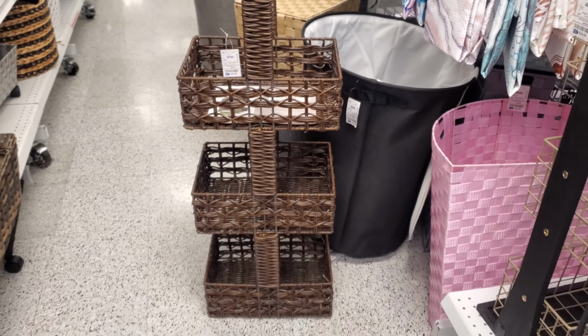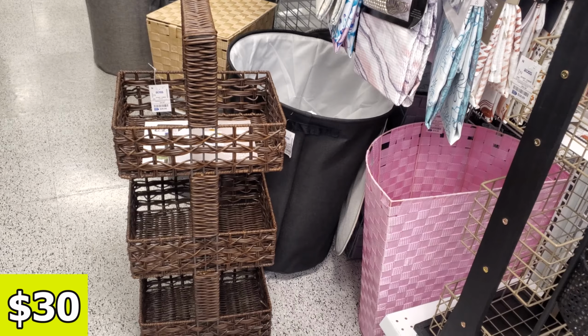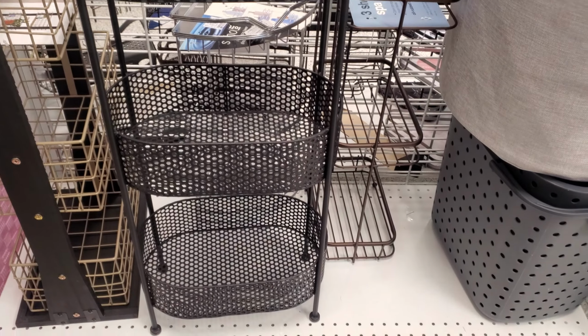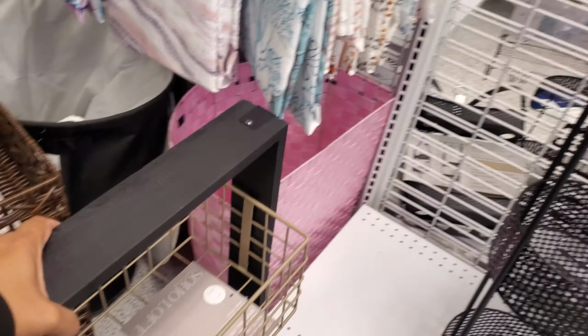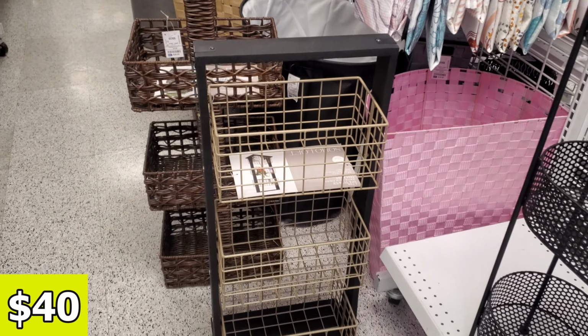If you're needing a three tier, something to keep in your bathroom, store hair products on it, only $30. And this one is $40. It is metal. It's gonna cost you a little more. And you know what? I am loving this style right here. It's really different. It is $40, but I love it. Very simple, very modern.